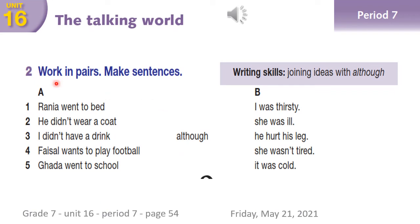Now let's go to this exercise. You can find it on page 54. Open your book and try. Give yourself a chance to do this exercise in your book. Connect column number one and column number two using although. Try to do it and then check your answers. Now, I'll give you the chance to listen, and after listening, I'll give you the answers.